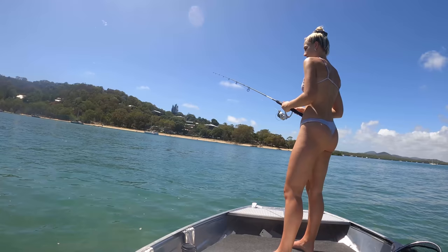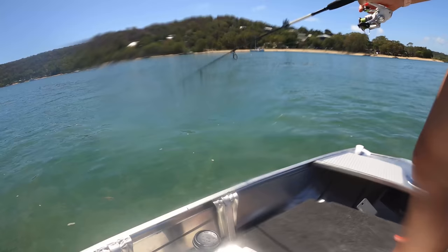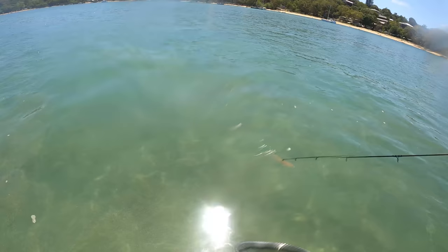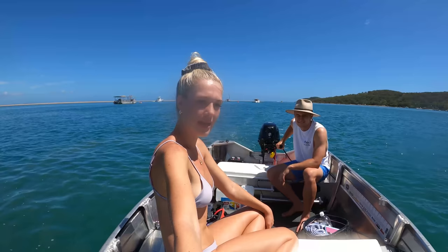Oh, it is on. Is it on? It's on there. It's on. Oh, she caught a fish. It's such a baby. Alright, I'll get them out. It's a baby, that's why I couldn't feel it. Small one, but she still caught a fish. Here you go. Hey, good job. Right, now that we have both caught a little bunny, we're going to head back in.